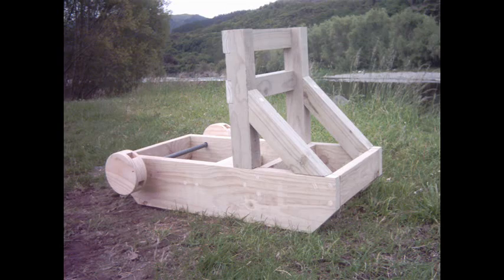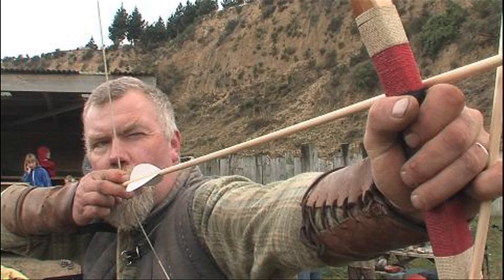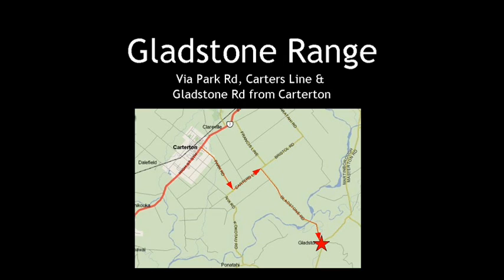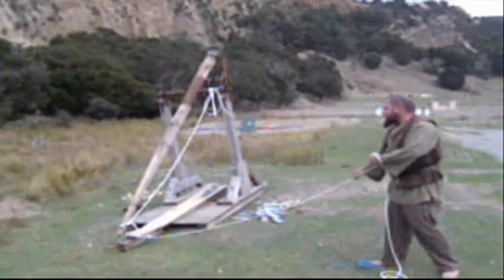22 AD is a specialist living history group that researches, builds and operates pre-gunpowder artillery and associated missile weapons. Each year at Gladstone Range in the Wairarapa, 22 AD hosts an event for members of other groups who have an interest in period shooting called the Weapons of Medieval Destruction Fling. This year the event will be taking place over Anzac weekend.